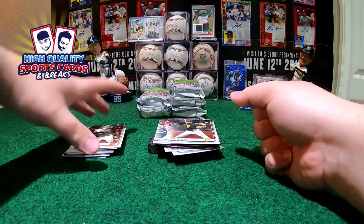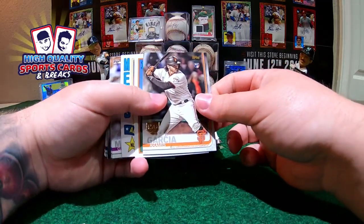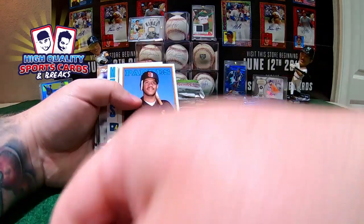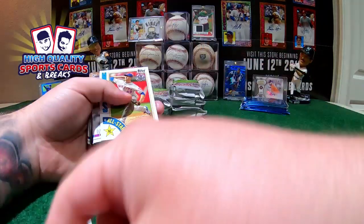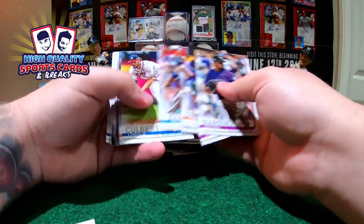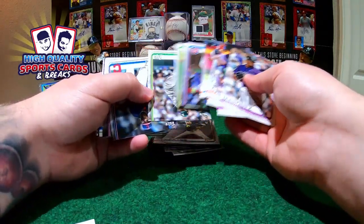We already have eight sharpies, man. In just three boxes. Just three boxes, man. That's nice. Crazy. Aramis Garcia, 150 gold. Padres, iconic print card. Nice, Roberto Alomar. Jacob DeGrom, All-Stars. We got rest of the pack.